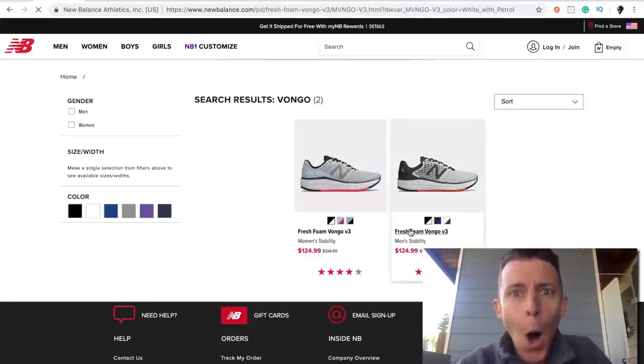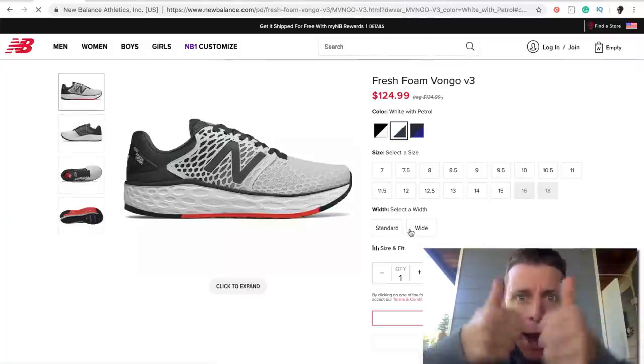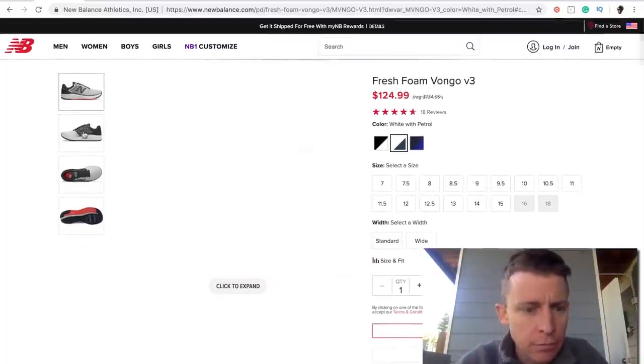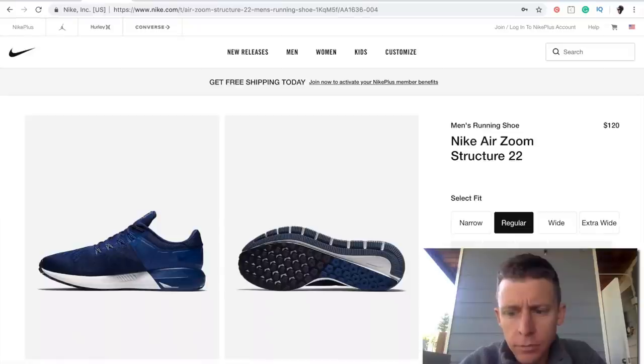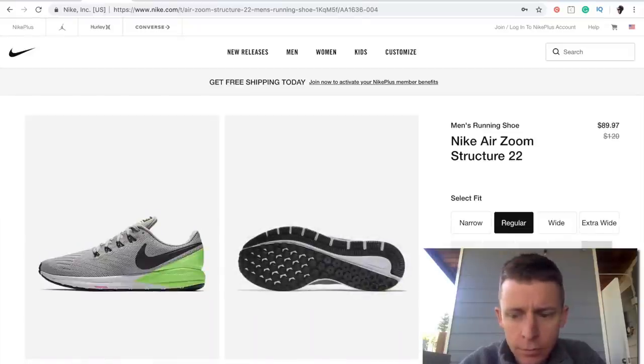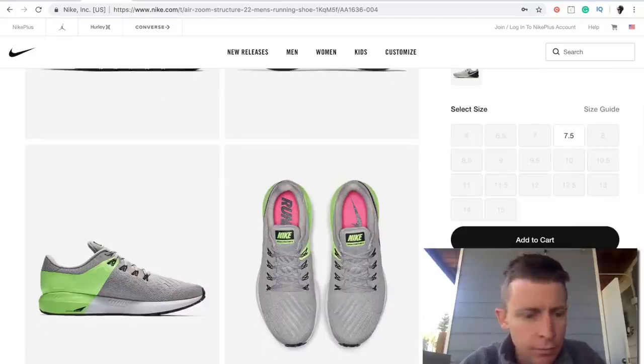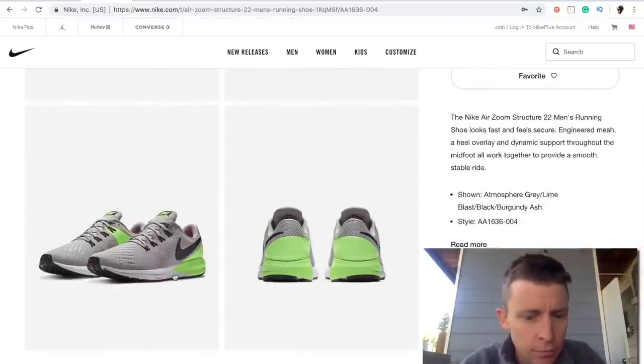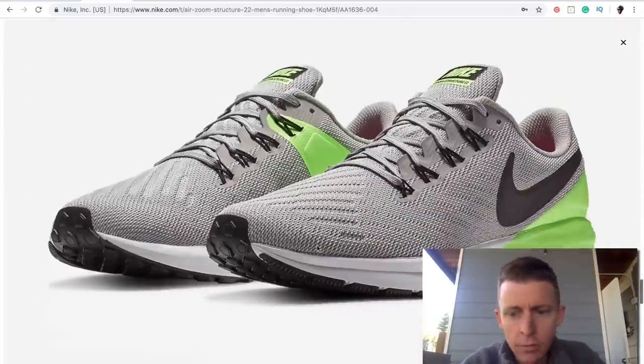I don't own it, but I've tried it on in a running shoe store. I just don't need another stability shoe in my lineup. But the New Balance Vongo, spelled V-O-N-G-O, would be one that I would look at. And then also, maybe, probably not, but maybe try out the Nike Structure lineup. It's a little bit of a harder landing, I've noticed. And so because of your metatarsal issues, anyway, it might be worth just trying and seeing if you like it.